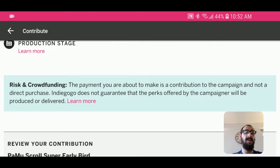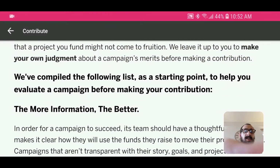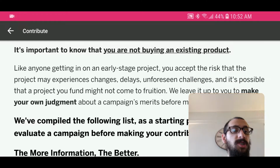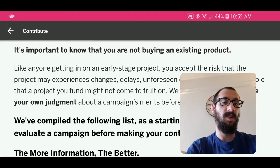The payment you are about to make is a contribution to the campaign and not a direct purchase. Indiegogo does not guarantee that the perks offered by the campaigner will be produced or delivered. And then they have all these other little fine prints, and it basically says that anyone getting in on an early stage project accepts the risk that the project may experience changes, delays, unforeseen challenges, and it's possible that a project you fund might not come to fruition. So this is why I wanted to explain why I chose this one over other ones, because it might not come, and that's the risk you take when you get this crazy deal at the beginning.